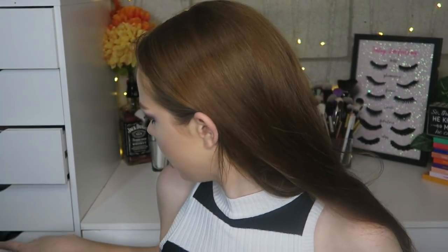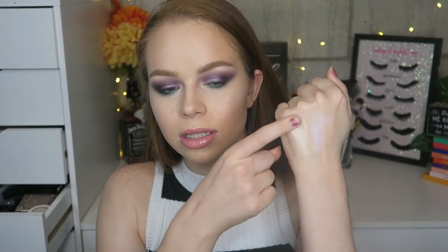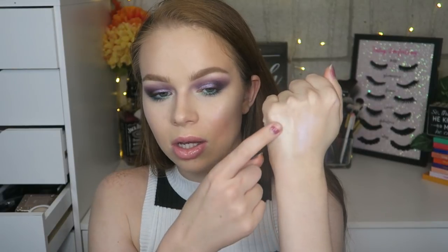Let me grab one of the other Ofra highlighters to show you guys how intense it normally is. Here is Star Island, their most recent regular highlighter. Okay, I'll swatch it right here next to it. Do you see the difference? Like how strong this glow is in comparison with the others? So I guess if you want to try duochromes and you want something more subtle, maybe you'll like this. I was so excited about this because I thought it was going to be extreme glowing, and it's just like, I don't know, I'm not super impressed.